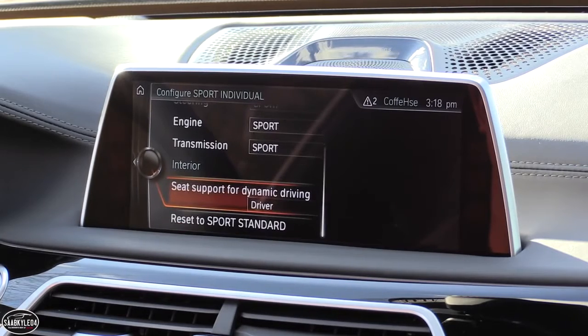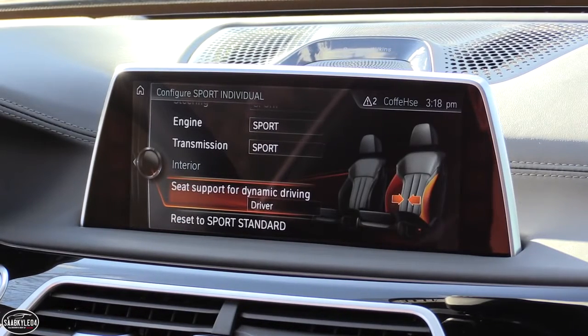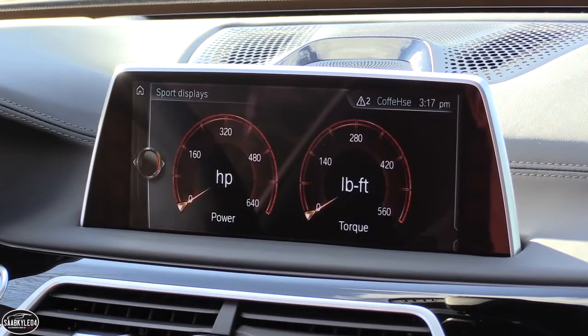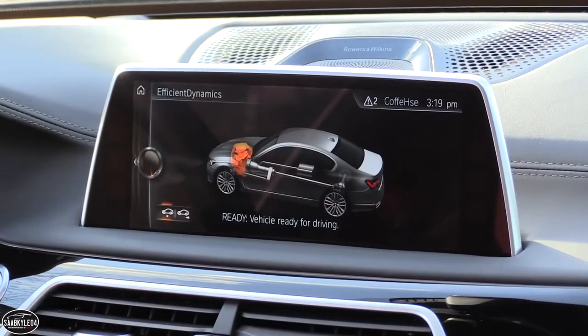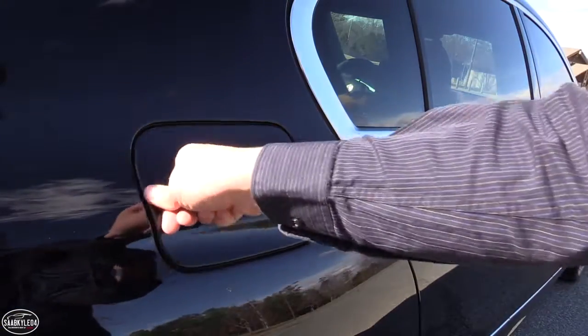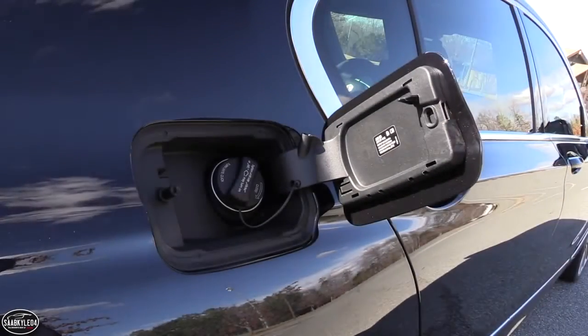EPA fuel economy estimates range between 16 miles per gallon in the city and 24 miles per gallon on the highway. Expected average is around 18 miles per gallon. Brake energy regeneration and auto start-stop technology is standard to improve efficiency. The B7 runs on premium fuel with a total capacity of 20.6 gallons.